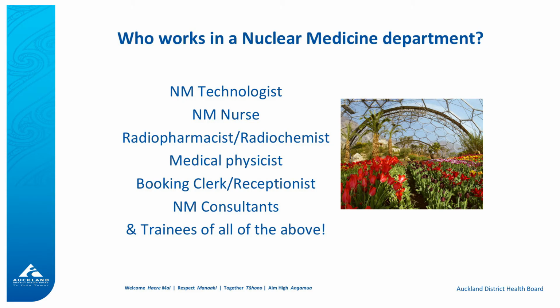So in terms of who works in a nuclear medicine department, I've included this picture here of the Eden Project, not just because I've spent the last few weeks, fortunately, happily wandering around Kew Gardens with my family in the UK, but just to show it's like an ecosystem. So we all work collaboratively together. The technologists, which we have the majority of in the department, actually do most of the work really in the nuclear medicine department.